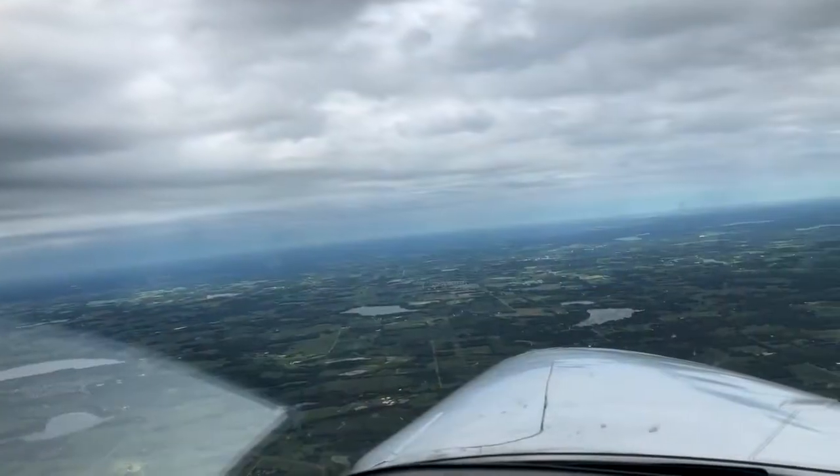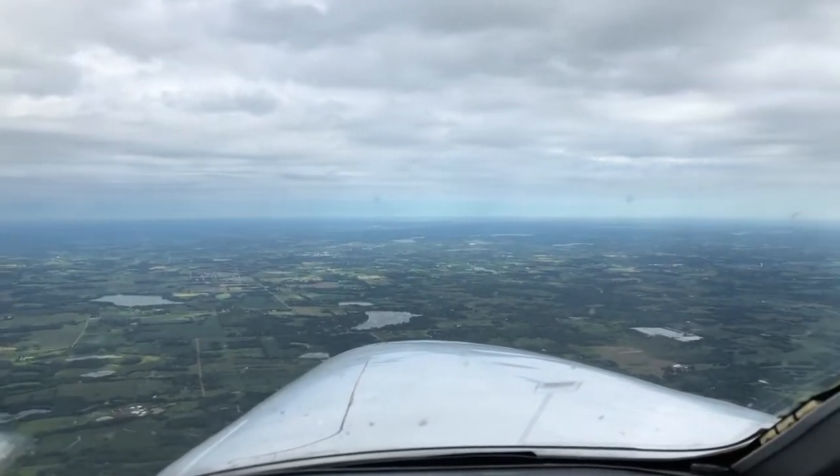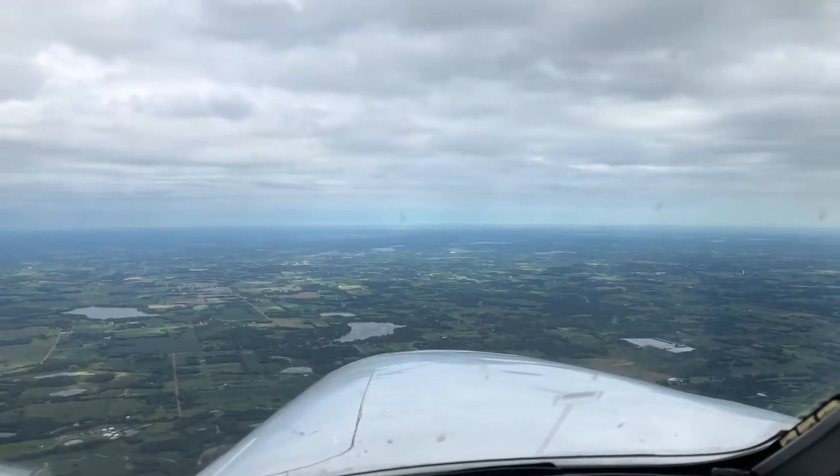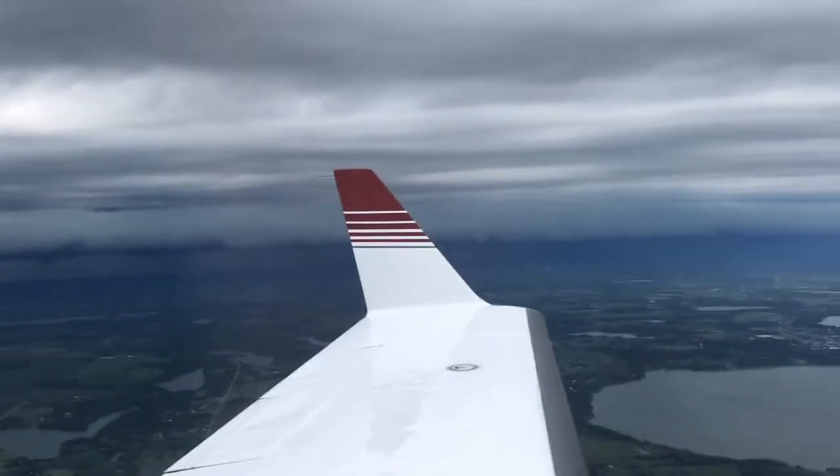Always nice to get underneath the layer. It was quite rough as we descended through that layer. Smashed my head on the ceiling. It's always a fun one. You can see way out there, that is that nasty, nasty stuff.